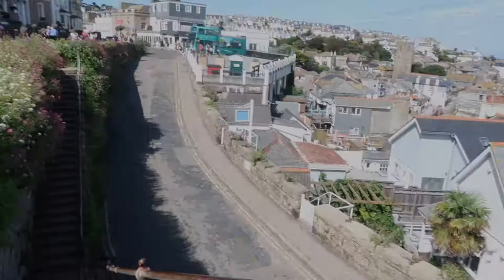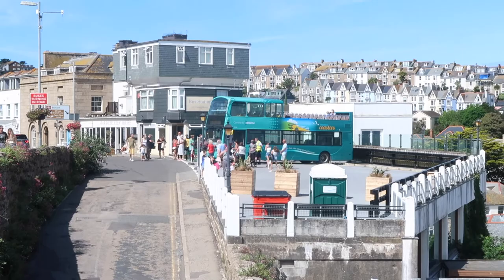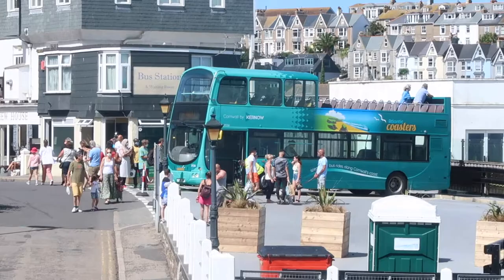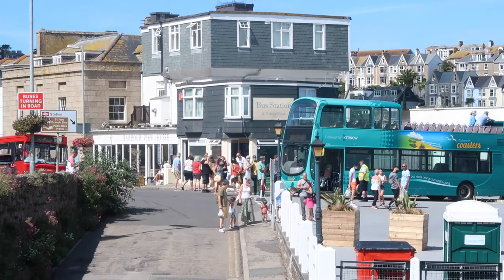I don't know if you can see this from here. I'll try and zoom in, but that bus, I forget which one it is, but there's a bus that literally goes all the way from St. Ives to Penzance, and it has an open top roof, and it picks up right from this viewpoint that I've been at called the Malakoff. But you see the bus station, it's actually right next to a place called Harbor View House, so I can link that down below.